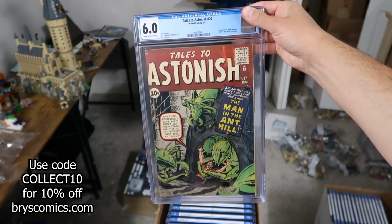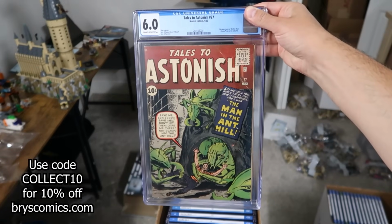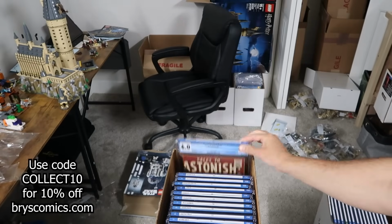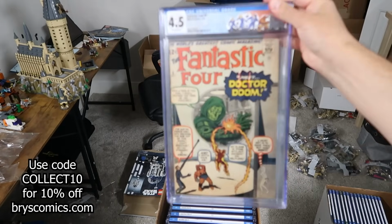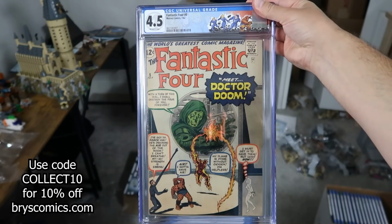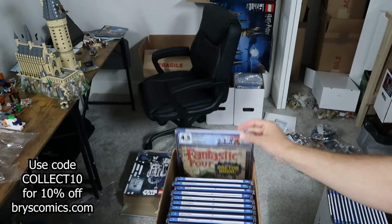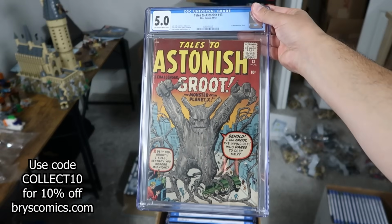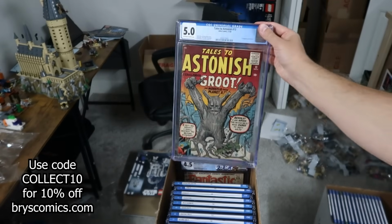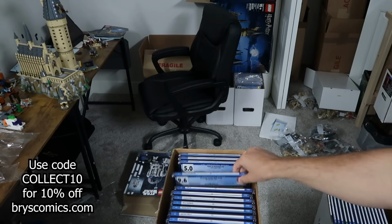How about Tales to Astonish number 27 in a 6.0. Another beautiful copy, no Marvel chipping on that one. Fantastic Four number 5 in a 4.5 with the custom label. First appearance of Dr. Doom. Tales to Astonish number 13, the first appearance of Groot in a 5.0. That's one that you don't see too often.